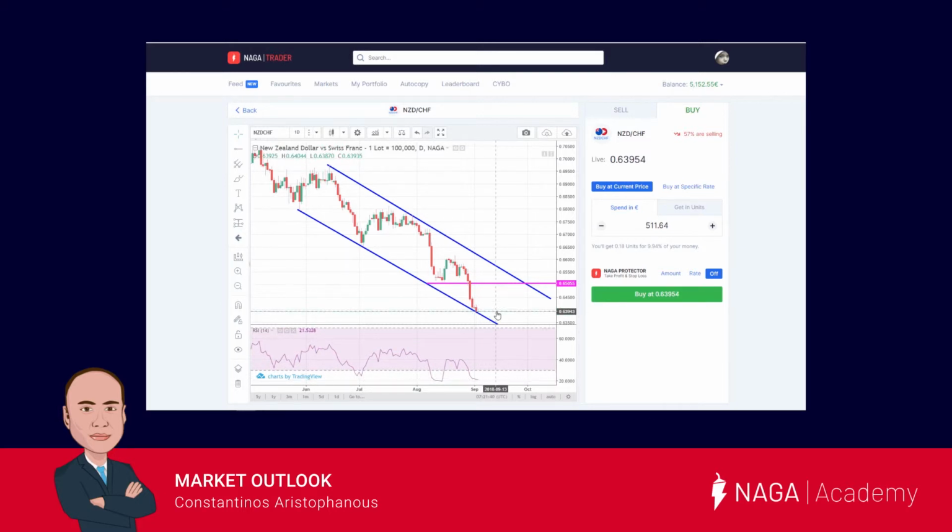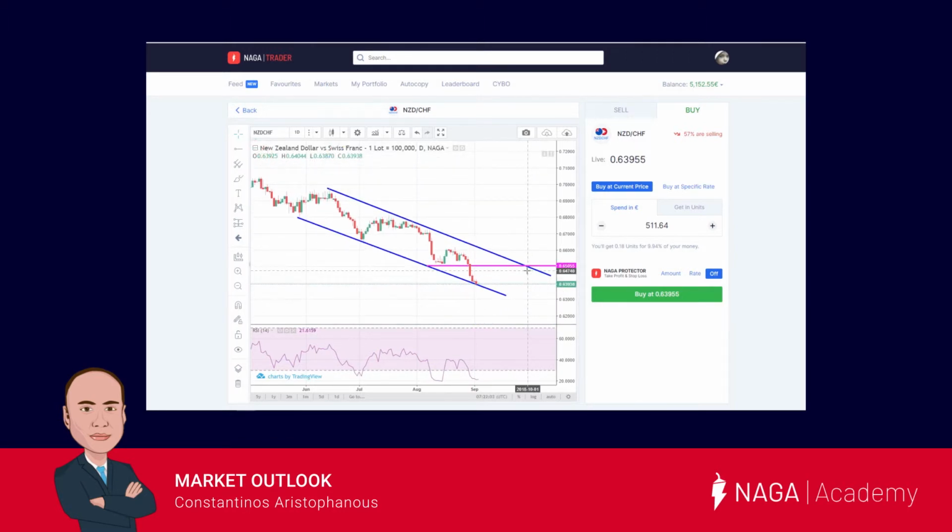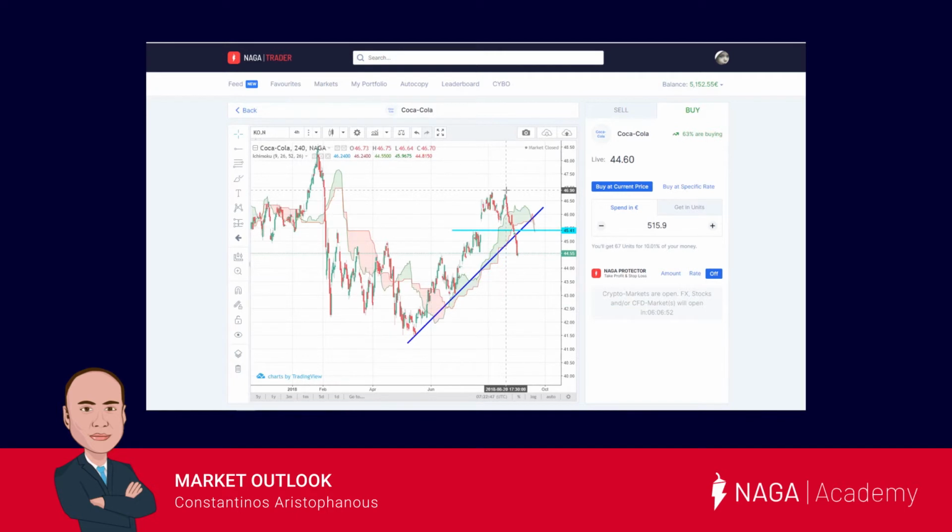We might observe a bounce to the upside, where it will most probably find resistance at the 0.65, which will conclude a third touch on the return line, as well as a retest of the previous support, which has now become resistance. Once price reaches this area, we're expecting New Zealand Swiss franc to continue its further downward movement to approximately the 63 price level.